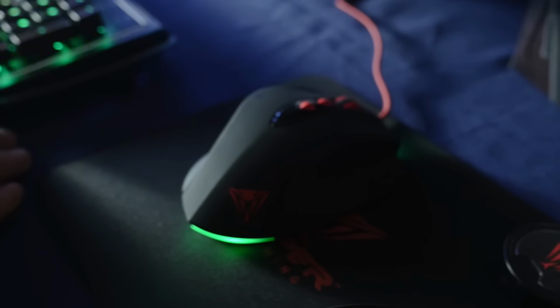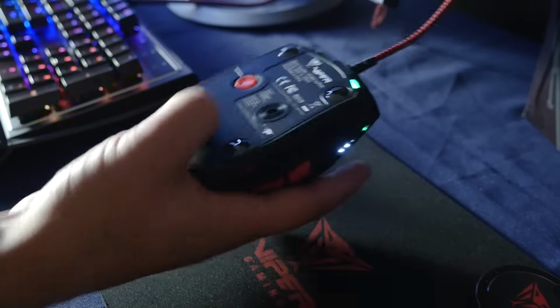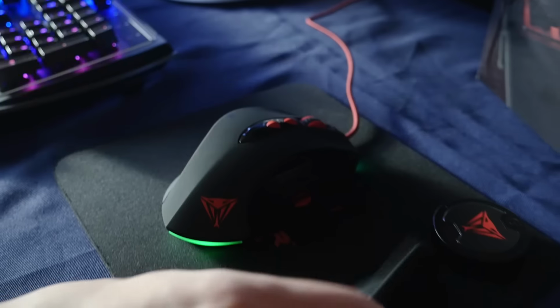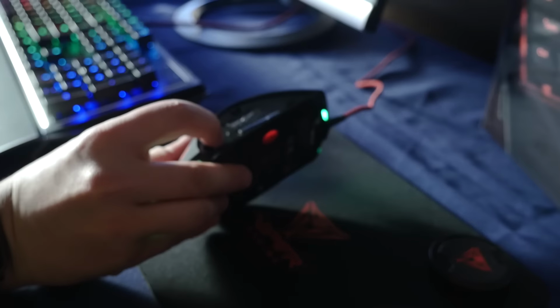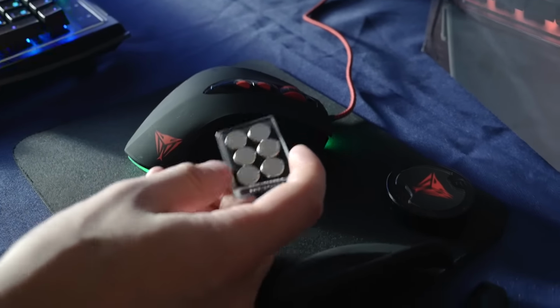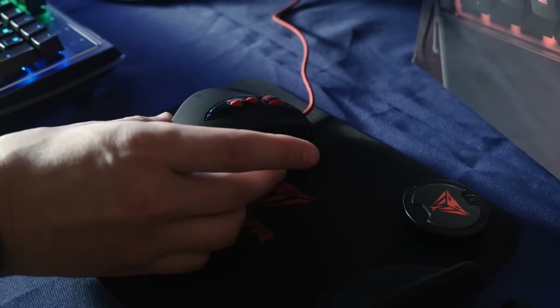This here is their current production line Viper gaming mouse. It's got a really cool button here that ejects the side piece. You've got a swap one here, so you've got a secondary swap. But it's also got a little button in here that ejects your weight system. I miss these. These used to be like all the rage, and then everybody just stopped making them. And I think it has to do with a couple different things.